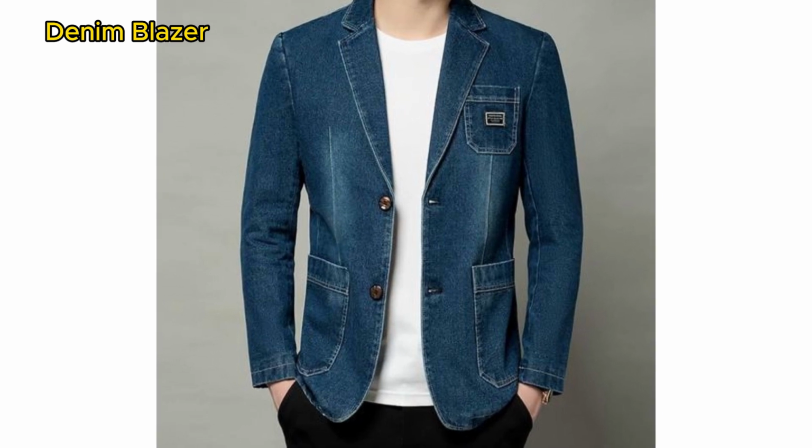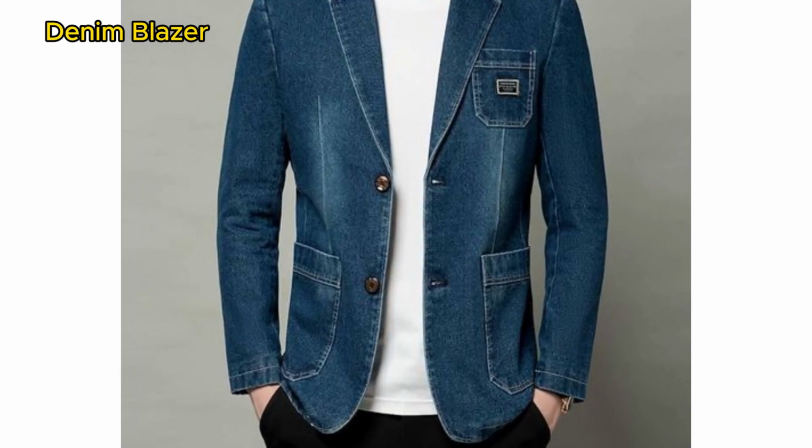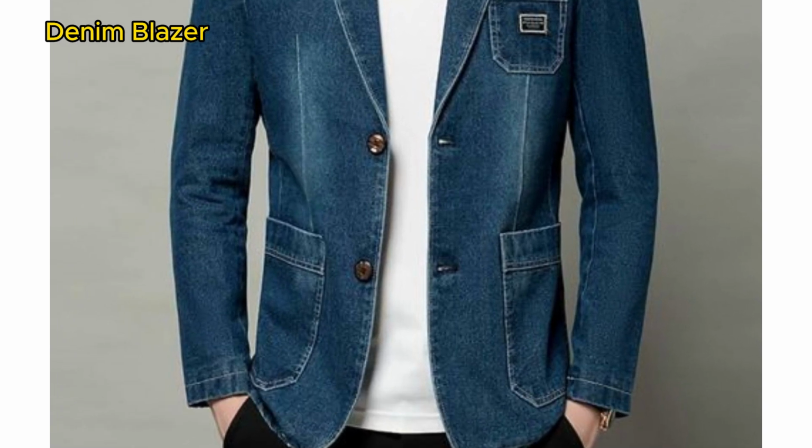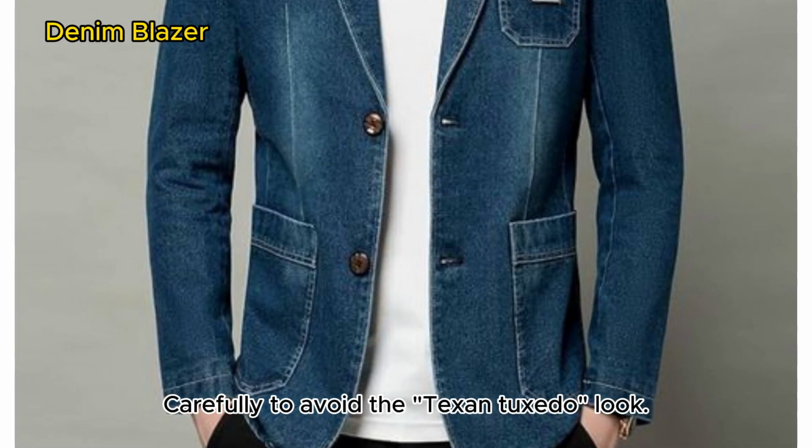Denim blazer for man. Denim blazers, once out of favor, are making a comeback. They offer a stylish look for relaxed settings but should be paired carefully to avoid the Texan tuxedo look.